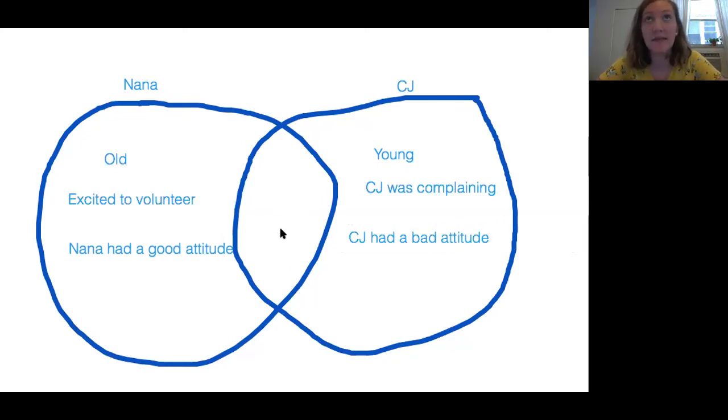Now let's think about how they are the same. Maybe think about what happened at the end of the story. What did they have in common at the end? I'm gonna say they were both happy to volunteer, right? At the end of the story, once they actually both got to the soup kitchen, they were both really happy to volunteer. Just took CJ a little while to stop complaining and get to that point, right?